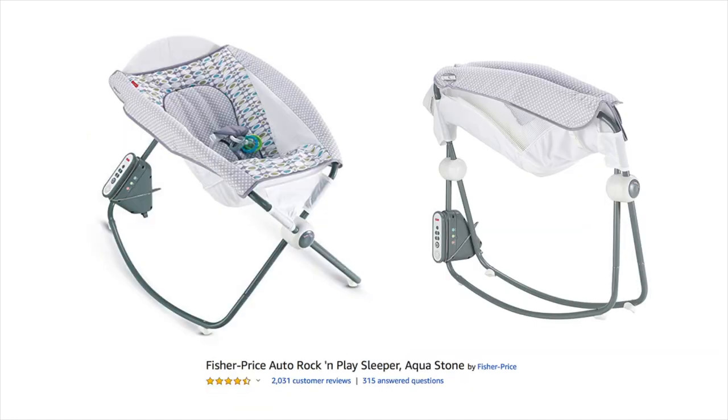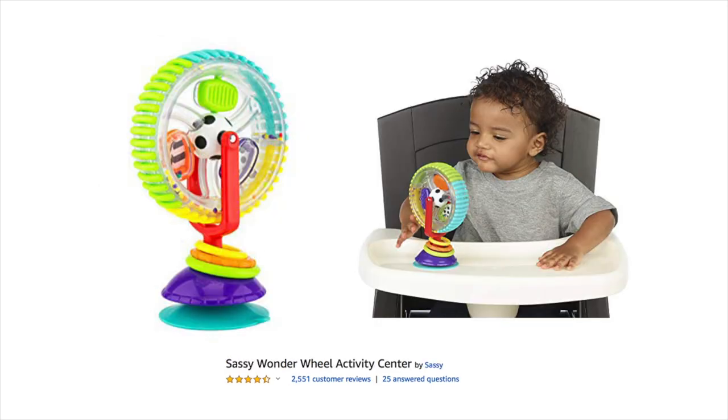Then next is the Fisher-Price Auto Rock and Play Sleeper. It's easy to fold up, very sleek again, and this will also fit nicely in our apartment in any room that we're in. And then finally, we have this tabletop Sassy Wonder Wheel Activity Center. My sister swears by this when bringing littles to restaurants. They get to play and it's not a huge mess or super loud.